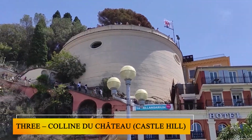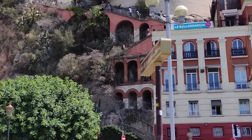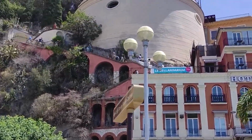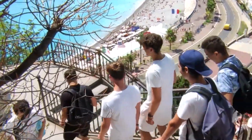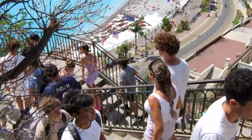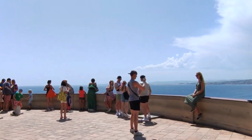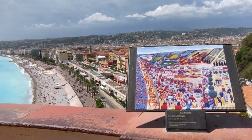3. Colline du Château, Castle Hill. Although Louis XIV's troops razed the medieval fortress in 1706, its promontory remains the best balcony in Nice. Climb the serpentine stairway behind Old Town, or ride the public lift to emerge amid pine groves and waterfall mist. Below, terracotta roofs cascade toward the port on one side, and the promenade on the other, the city curving like an amphitheater around its glittering bay.